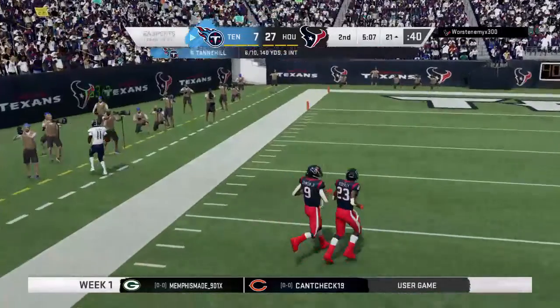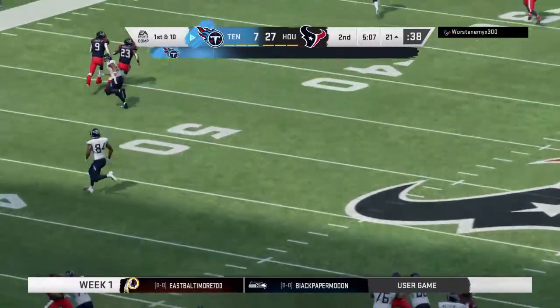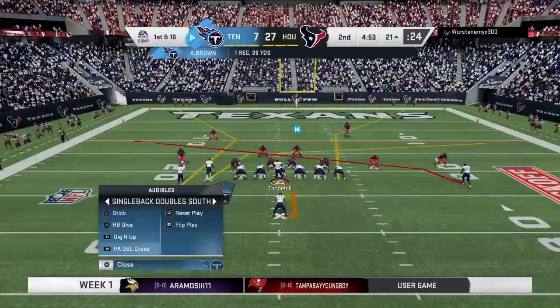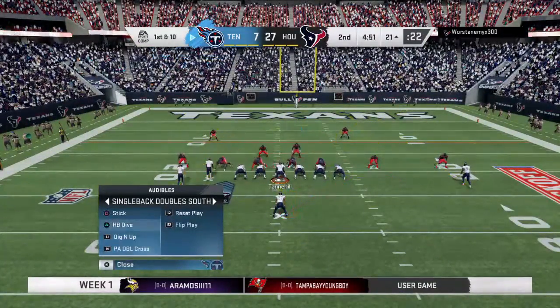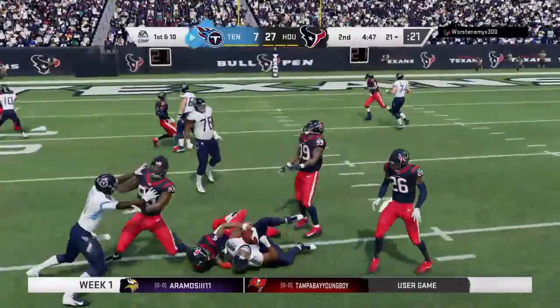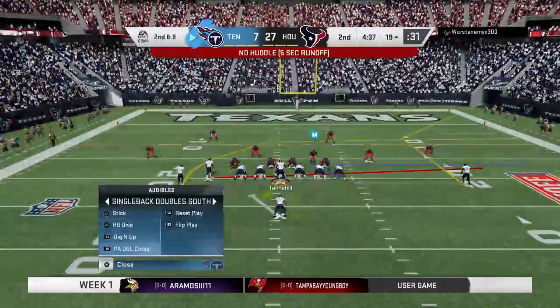Now a pass hauled in downfield. He's going to go out of bounds, but he takes this one down just shy of the 20. A big gain of 39 on 3rd. They go back to the ground now with Barkley. He'll get it inside the red zone, but only for a couple, down to the 19.